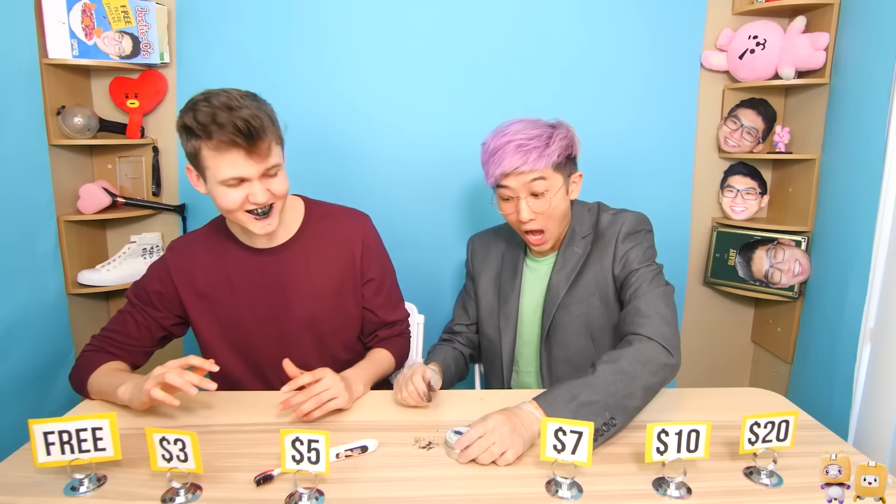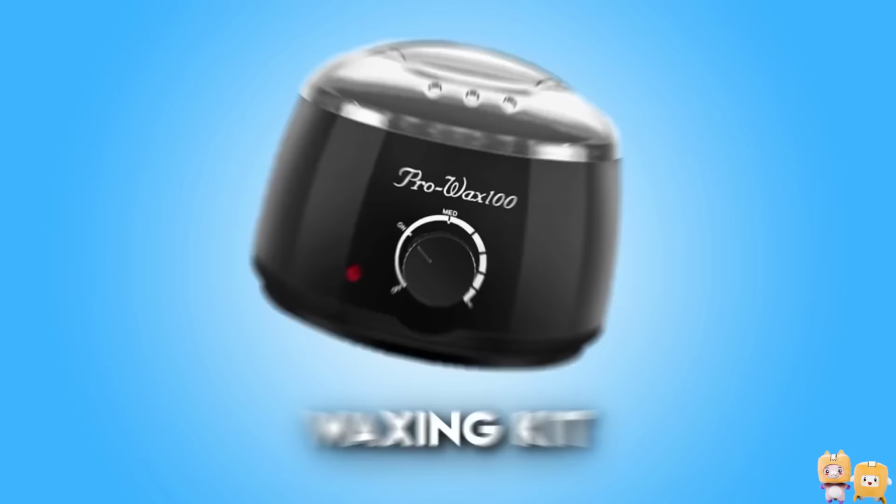You're gonna guess the price. Free! This is a free product. Okay, I just washed this off. Justin, this has been easily one of the worst spa experiences. How dare you? Ever. Let's move on to the next product, which is this Spa Beauty Self-Home Waxing Kit.